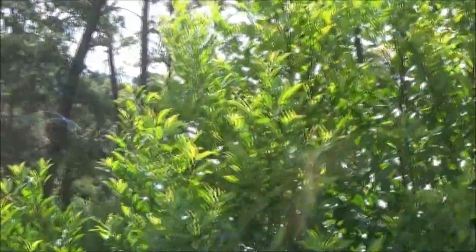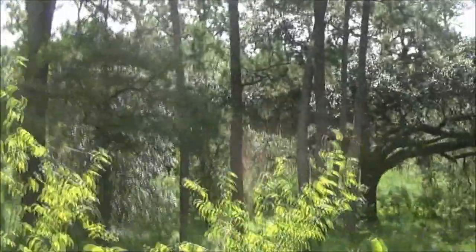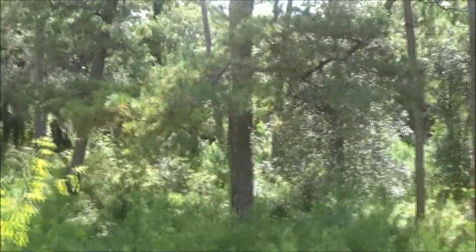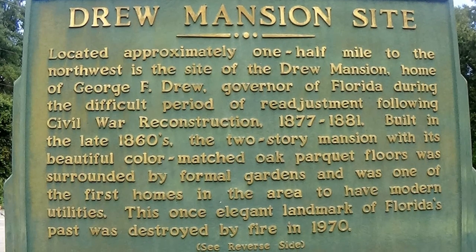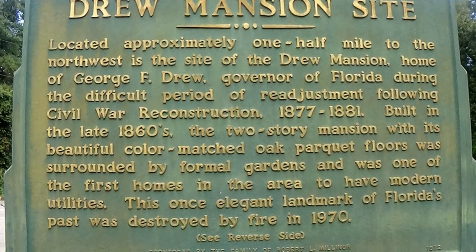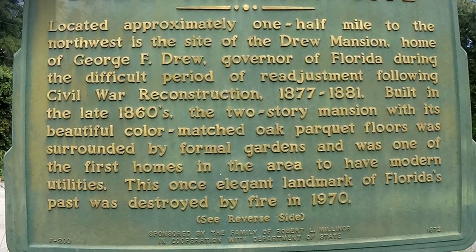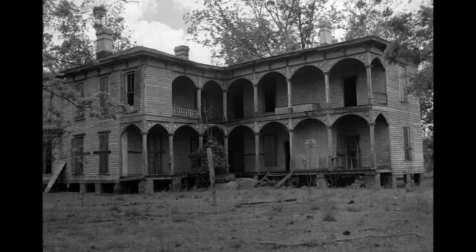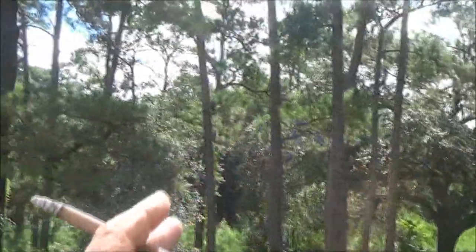And back over in there, there used to be a plantation, like a mansion, that the 12th governor of Florida built. And there used to be a sawmill here.